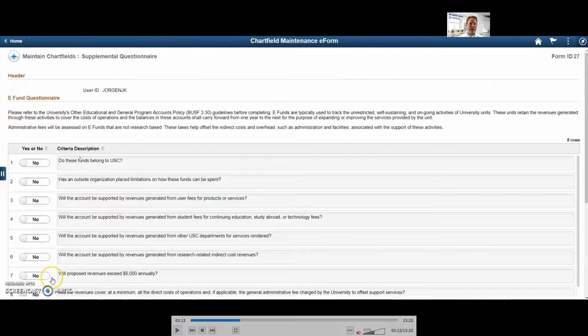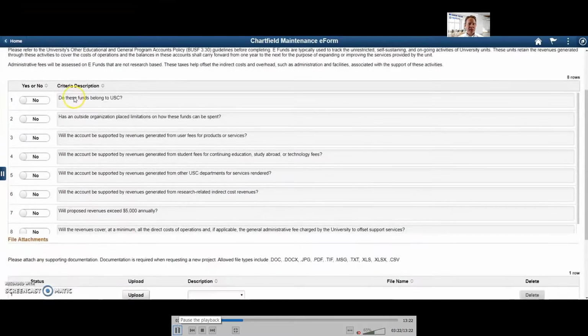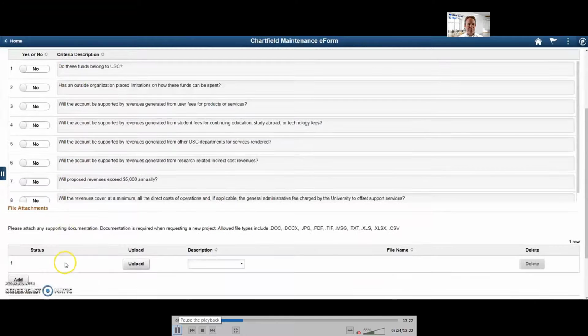So for fund type E, I need to fill out this questionnaire. And then I've got some additional information that I need to provide as part of this request. So the form is smart enough to guide me through that process based on the requirements that we've established.